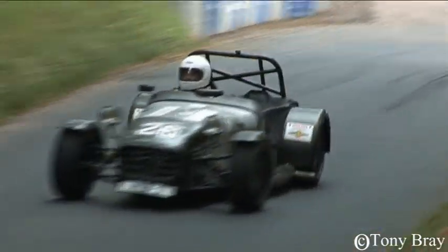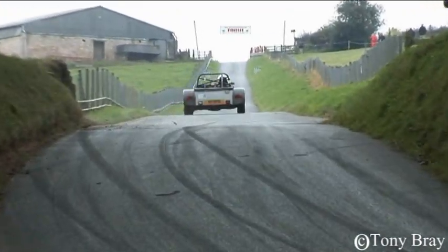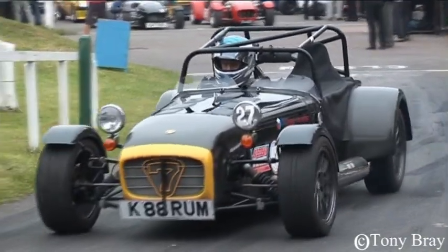Ken's really charging through the top S in the SLR, but just brushes the bank on the exit. He doesn't lift off, and it's the class lead by half a second from Wilson.